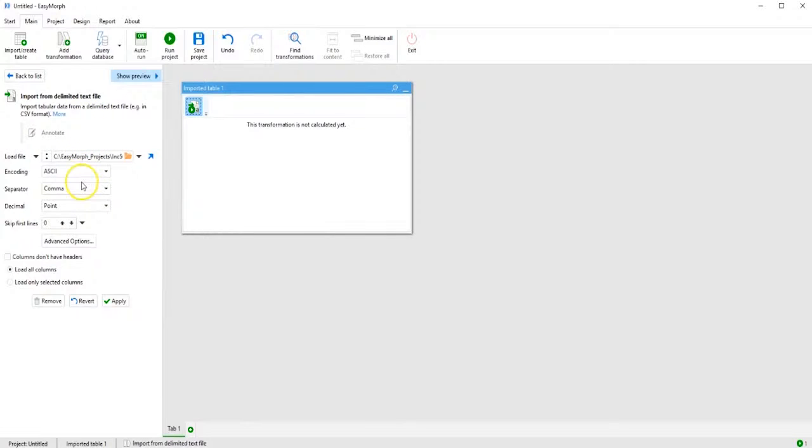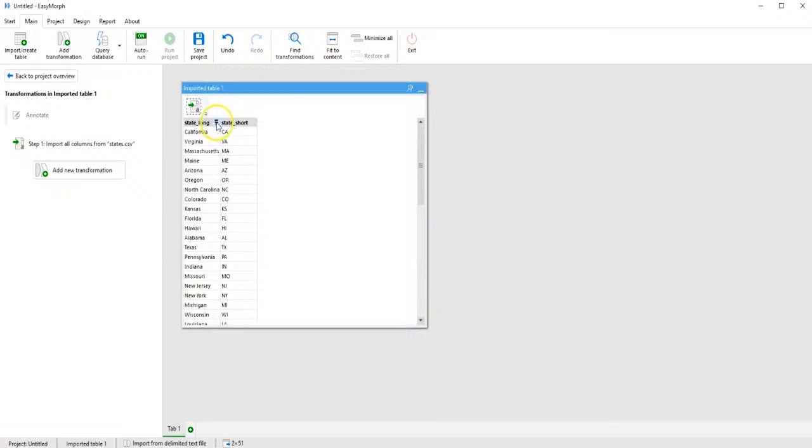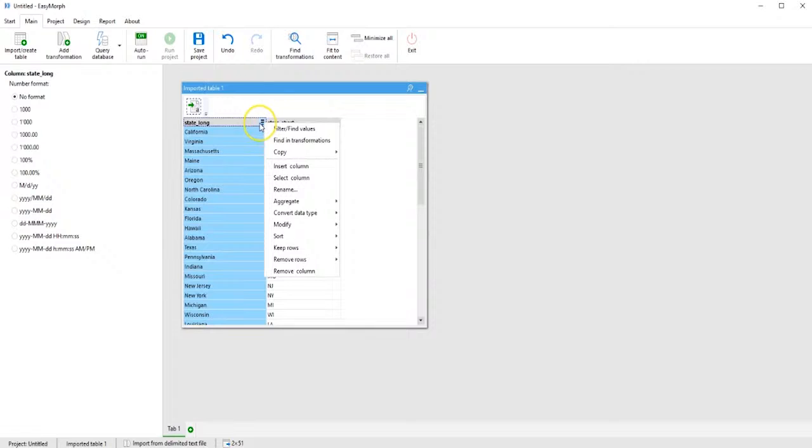The sidebar identifies the type of formatting in the file, and I apply. And now if we look in our main data section, we see we have an open file. A table with two fields in it, state long and state short. On the title bar for each field, I have a little icon which I can click on, and it shows me the options of changing the formatting of the data, modifying it, sorting, for example, changing to upper or lower case, sorting, and ascending or descending.